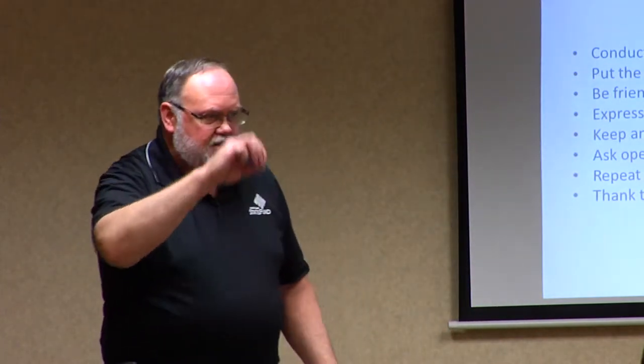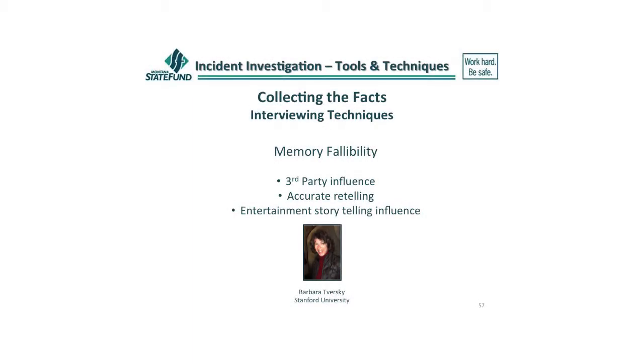Make sure that you're on the same page with these folks. Memory fallibility. This is that study that I put in the back of the book for you, but one of the things I wanted to touch on is that there's a lot of things that can happen here.